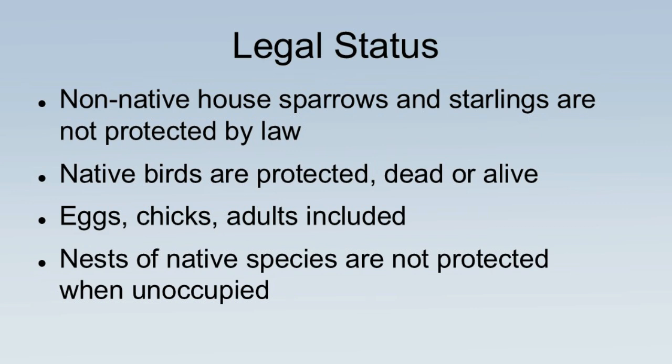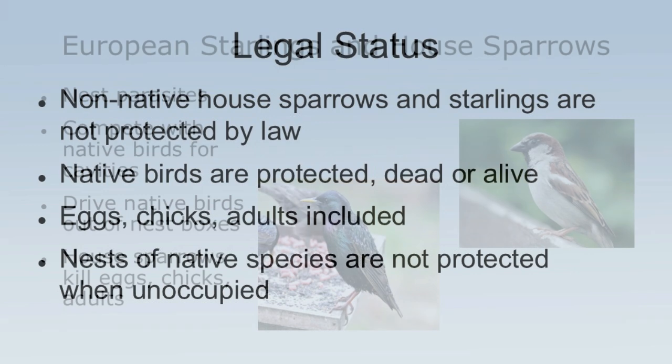What you're going to see in nest boxes are native cavity nesting birds. They're federally protected, dead or alive; eggs, chicks, and adults are all included. You're also going to see non-native house sparrows and starlings. They're not protected by law, and they are serious pests in your bird boxes. And the nests of native species aren't protected once the birds are out of them.